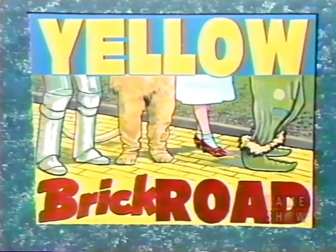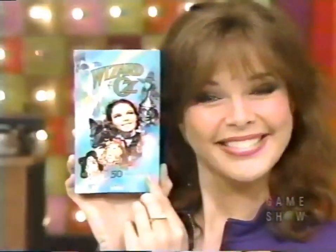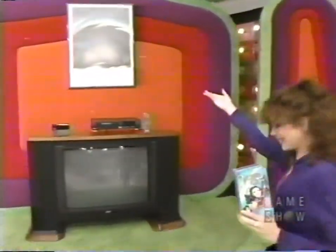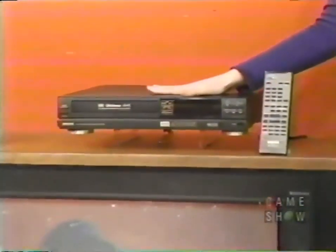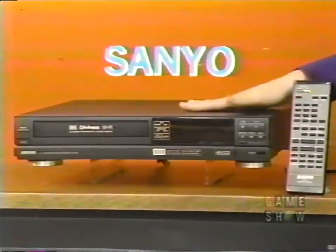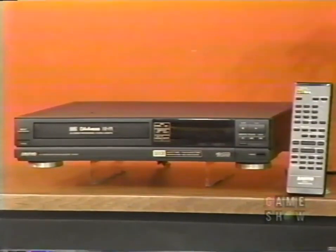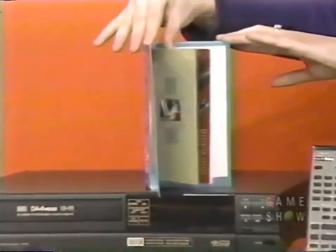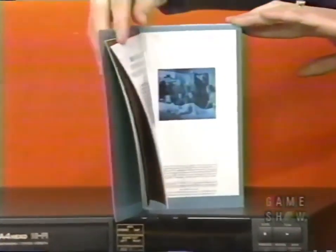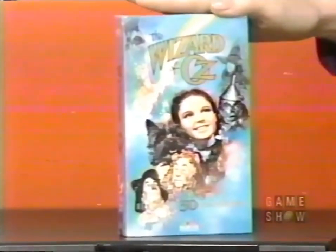First, experience the delights of the yellow brick road when you watch The Wizard of Oz on your new television and VCR. RCA's DirectView 35-inch TV with picture-in-picture capability, state-of-the-art video performance, and movie theater audio in a contemporary cabinet. Sanyo's four-head double azimuth hi-fi VCR with on-screen programming, noise-free special effects, one year, six-event recording, and instant start. And The Wizard of Oz videotape, one of the greatest fantasy films of all time. Experience Dorothy's journey over the rainbow.